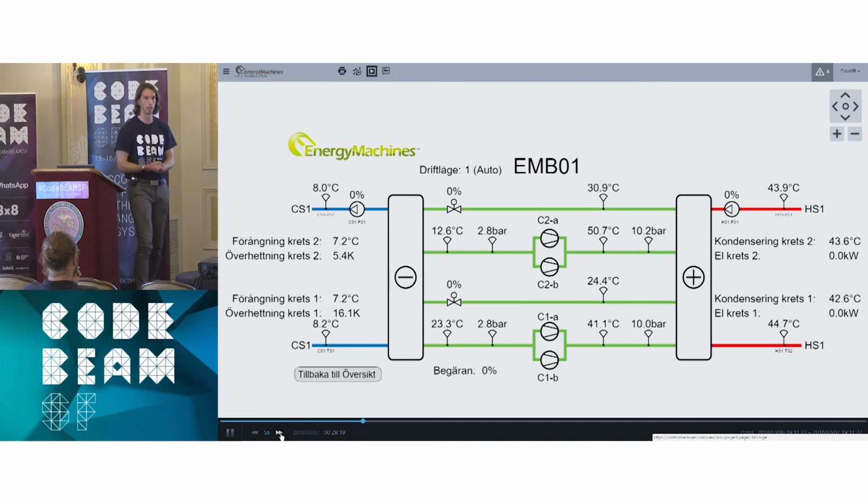And this is a lot of data. And with this data, you can actually hook up some machine learning algorithms to, as I told you before, make it even better.